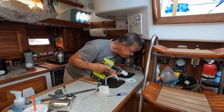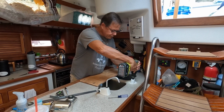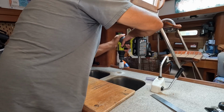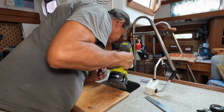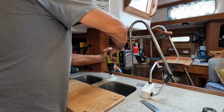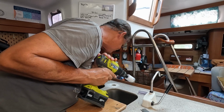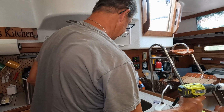Not smoking yet. Looks like it's cutting. Yeah, almost. Got a barb. Yep. We've got a hole. But we're through. That's good news.